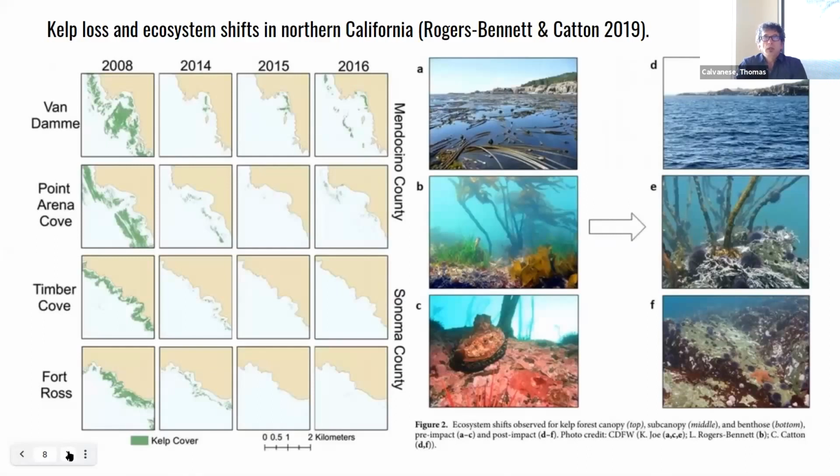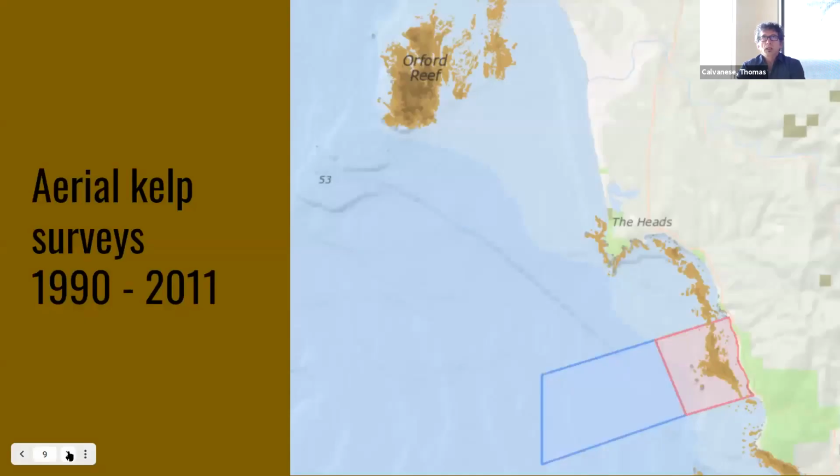Some of you may have seen this Rogers-Bennett and Catton paper from 2019 that laid it out, I think, in a good way in this figure. You can very visually see the changes that occurred in the '14, '15, and '16 years during those warm water years, with poor kelp recruitment. Of course, that study was a California study, so it stopped on that imaginary line between California and Oregon that Dan was talking about, which ecosystems know nothing about. And up in Oregon, we were starting to see what we were seeing in California, starting to get concerned and to think about what to do about it.